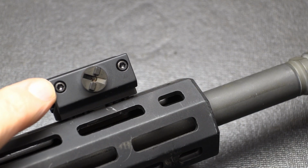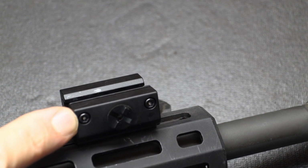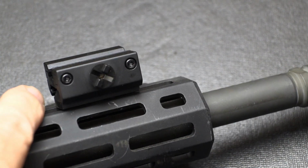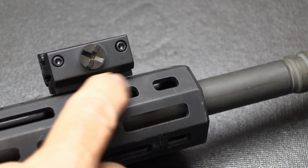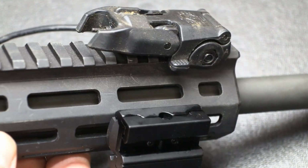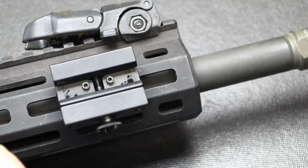Now your mounting system needs Allen wrenches to be able to pull these two bolts off, and it just makes this come out some, and then you can pull this off of your Pic rail. So I just have a small little M-LOK rail right here, and it's just a nice small package, but it really works well.